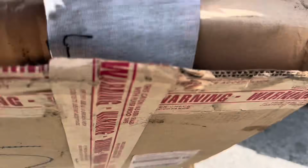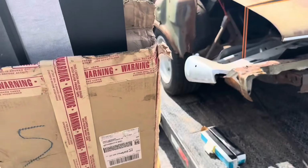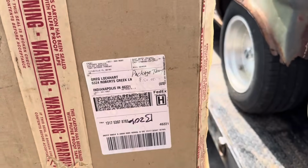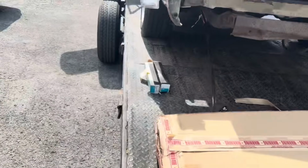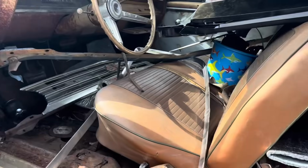I don't know if there's something in here or... Yeah. Some kind of fabric in here. Maybe it'll say it on here. Oh, it's a package tray. Package tray fabric. Nice. Love new parts. New parts are always cool.